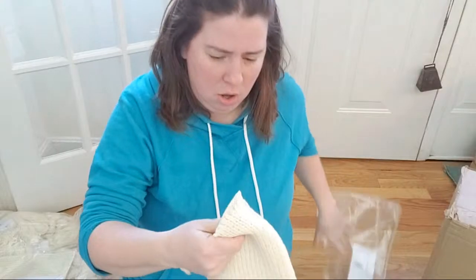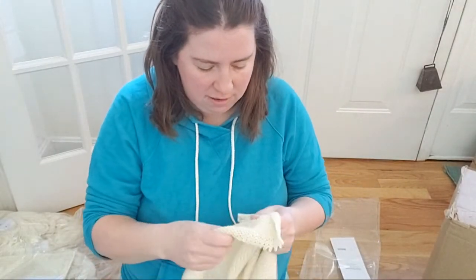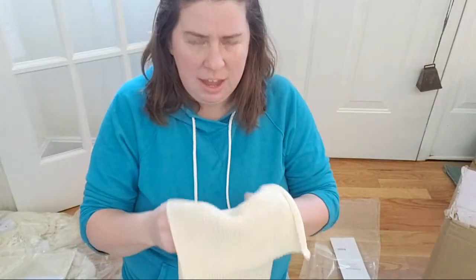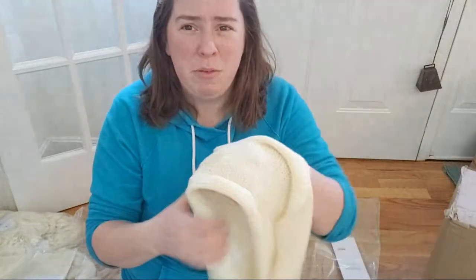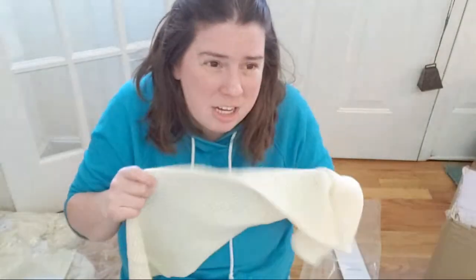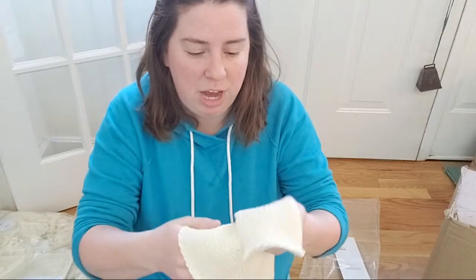Hawthorne blanks. Yay! I've been asking for this forever. So what's funny is I find Hawthorne very, very soft, but this feels sturdier. Maybe it was just, you know how sometimes when something dries and it's a little blocked and a little stiffer, the softness is coming back. But this is a double-stranded Hawthorne sock blank.